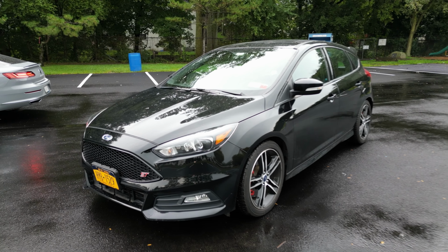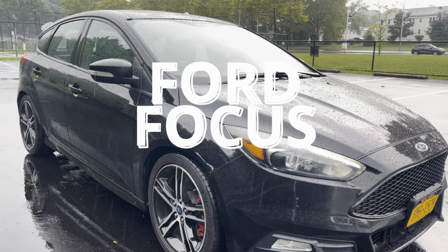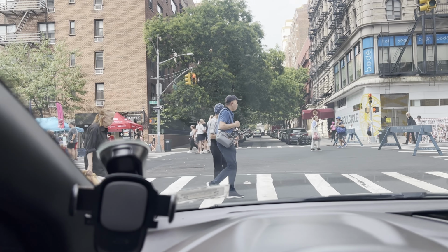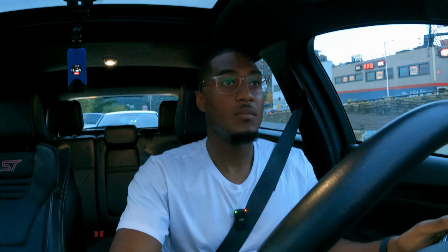Styling for this car is not the best, but to be fair, it is a Ford Focus. But it's a good looking Ford Focus that doesn't look like this. And because of that, it really doesn't bring too much attention to you, and depending on who you are and how you drive, that can be a good thing. Or it could be a bad thing.